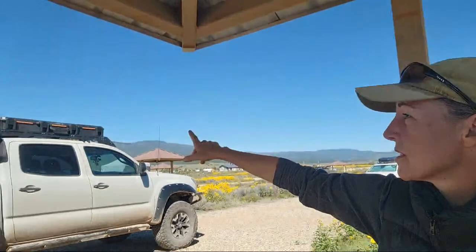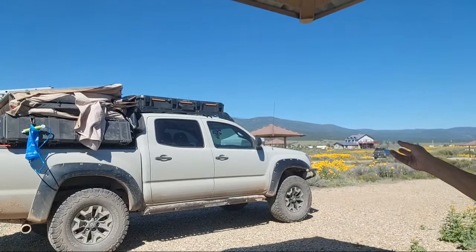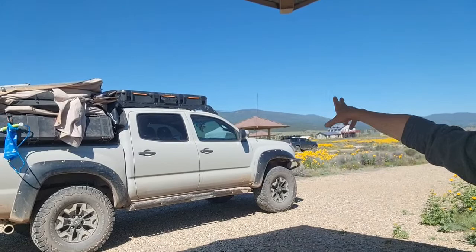I can't put it on here unless I get rid of my boxes, which is why I've kept this smaller profile. I mean, it's not a smaller profile tent. It's a smaller tent. Theirs is basically the same queen size. But it's all contained flat on top of their roof. So if I had that, it would stretch across the top of my cab. So I wouldn't have room for my boxes. Yeah, that's extra storage for you.